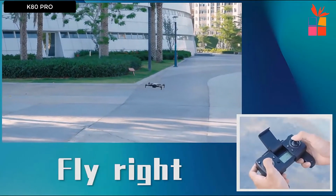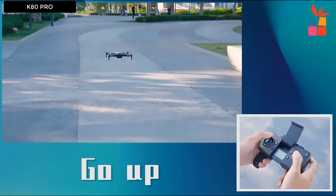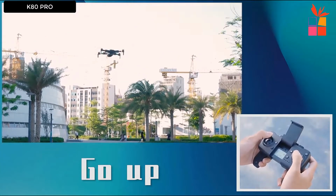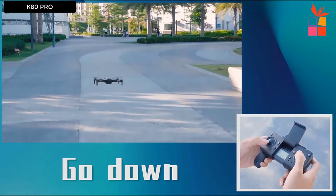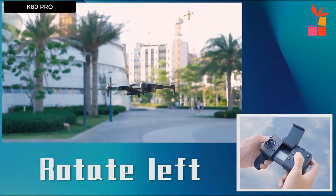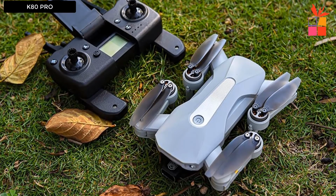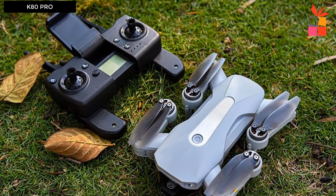Low battery return to home, 1 key return to home, about 20 minutes of battery life, 5G high-definition image transmission. Smart follow, gestures to take pictures and videos, the screen is zoomed 50 times, points of interest surround. The quad-rotor fuselage is made of high-strength engineering plastics, which is light and durable.